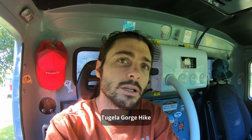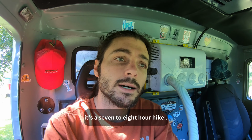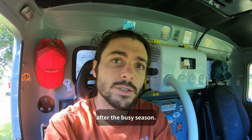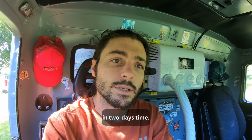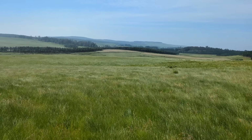It's got the Tugela Gorge hike on it, but what I'm thinking is it's a 7 to 8 hour hike. Might be best to backtrack from Clarence and do the hike after the busy season. It's December now and we've got a market and a stem cell drive in Clarence in 2 days time. Yeah, gotta start heading that way.